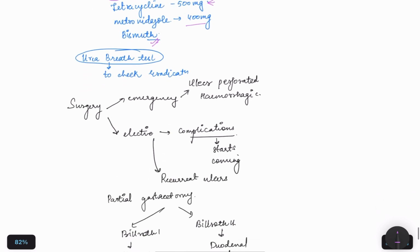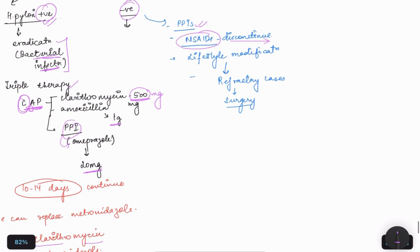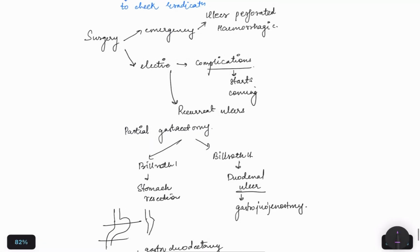We can do a urease breath test to check for eradication, like whether H. pylori is eradicated or still present in a patient. We have studied that in refractory cases, we will do surgery. So in what cases will we do surgery? In emergency cases and elective cases. In emergency cases, like when the ulcer is perforated or hemorrhagic. In elective cases, like when complications start coming and increasing, or recurrent ulcers are taking place.